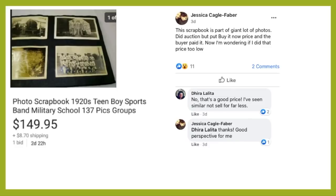So Dira says, no, that's a good price. I've seen similar not sell for far less. And Jessica thanked her for her comment. So don't assume that because something sells really fast that you have it priced too low. People set up alerts and they could be looking for that exact item. You list it, they're notified, and they buy it. So as long as you do your research, be confident in your pricing.